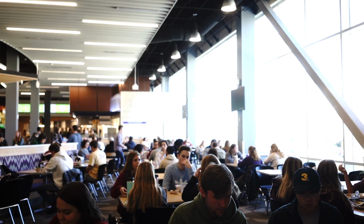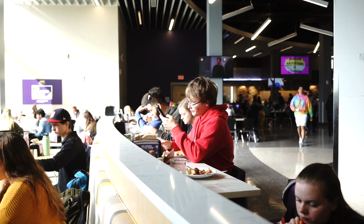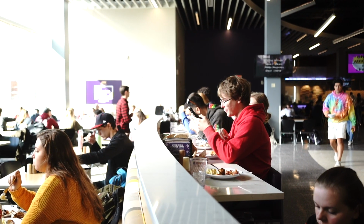And then the third floor is actually a big hall where you can have like a banquet, some sort of thing, and it's really fancy and you just reserve it. Clubs and organizations can do that.